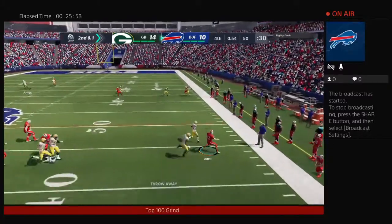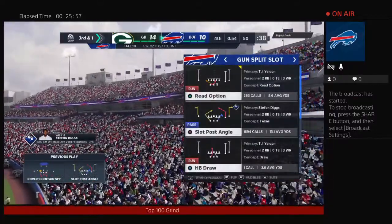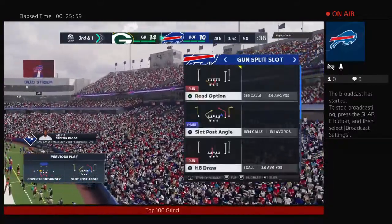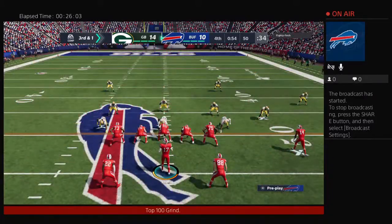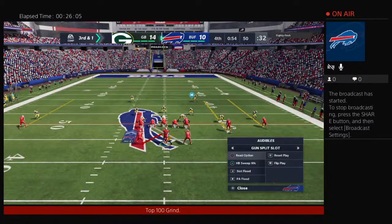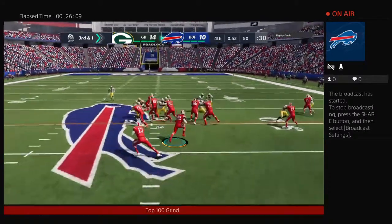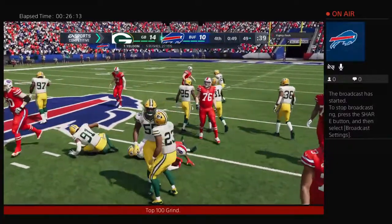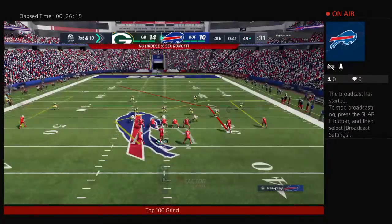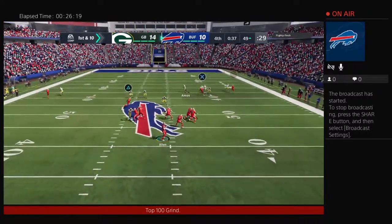Escaping the pressure right. And he's just going to get rid of this thing. To no one here. He throws it away. And now it's third. I see you nodding your head up and down. It's a very heady decision at this stage of the game. Out of the pocket, nowhere to go. That's funny. And you're also not trying to force it into bad traffic as well. Throw the ball away, live to fight another down. Just a gain of a couple, but good enough to keep the drive rolling.